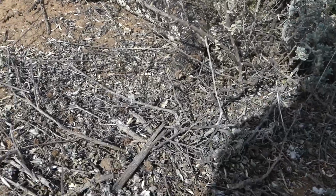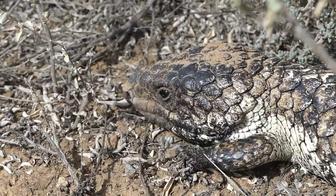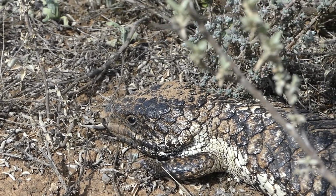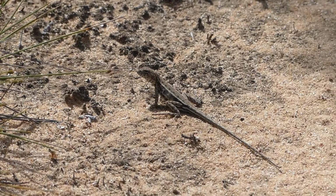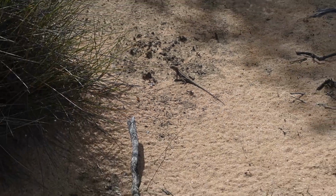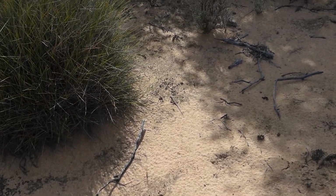Very skinny tail. They store their fat in their tail, so it's a fair sign this one's not getting much food, but they've had a fair bit of rain, so hopefully you can get some food in you in the form of many different things. Cute little Mallee dragon. These guys are literally everywhere out here. They are super fast and they're really friendly until you just get a little bit too close and they just shoot off at a million miles an hour.